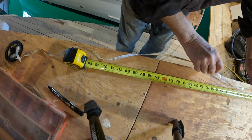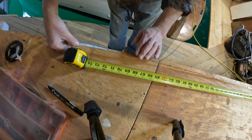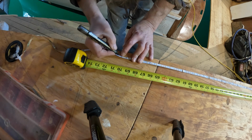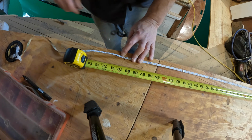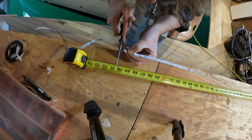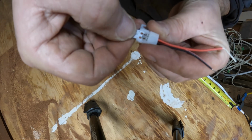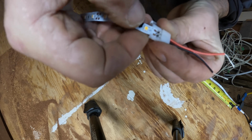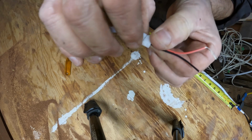Okay, it's actually 70 inches I need because of the connector. Let's just see how close I can come to... Oh my gosh, what are the odds? Exactly at 70. So I'm just going to put a mark here and cut in between. I'm going to very carefully cut right on that line so that the two contacts remain. And under those two little contacts, there we go. And once you've made contact, you close the door, and that locks it in.